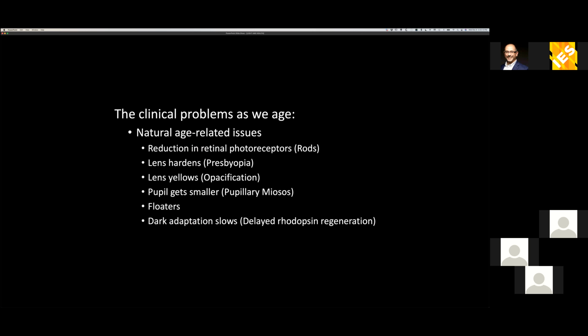So our dark adaptation, both in its dynamic range and its speed, changes. Being able to get from one end of that range to the other is dramatically slower, but the entirety of that range is more narrow. So as we get older, we are never able to adjust to low light levels to the same degree as, say, someone in their mid-20s, versus someone who is in their mid-60s.